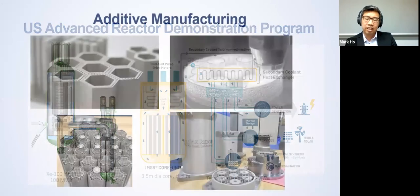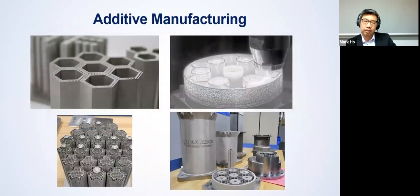So another very important technology that they're looking into is additive manufacturing. What you're seeing here are actually examples of silicon carbide structures which have been sintered into these very, very complex geometries. Previously, these were structures which couldn't be manufactured easily if we were to fabricate them as plate and then weld it together. So top left is, I think, an example of a prismatic core being 3D printed by BWXT, and down in the bottom right are examples of Oak Ridge 3D printed structures.